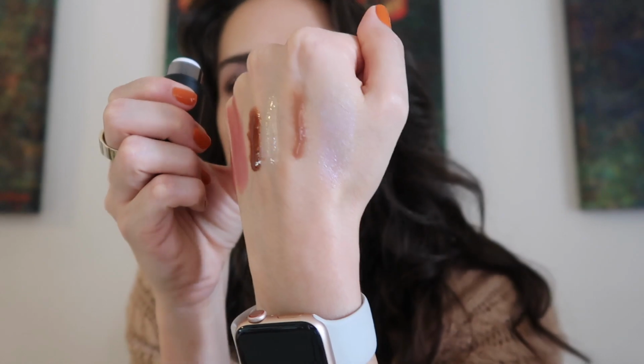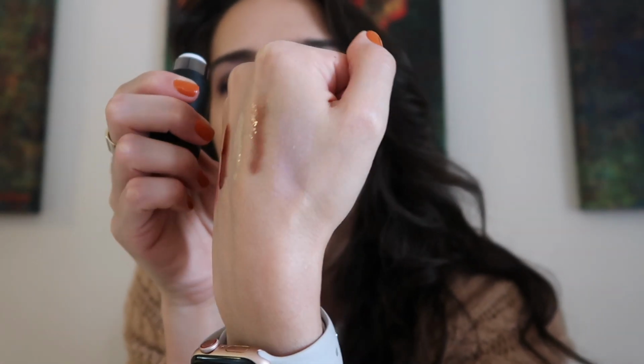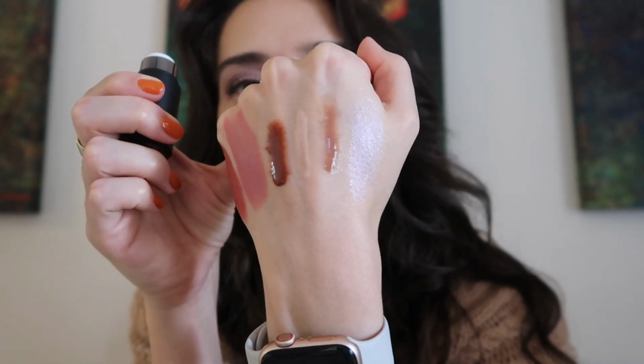I can totally see how this is a total personal like of mine. She has a whole line of highlighting sticks, but Lit just happens to be my favorite shade. It is like a mother of pearl shade. It is an opalescent kind of shade, but it is subtle yet stunning. Like, look at that beauty.